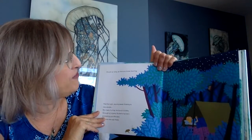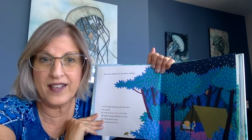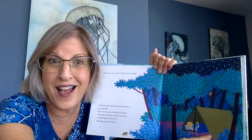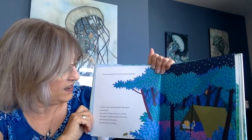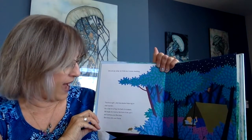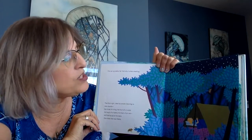She set up camp far away from any human dwelling. Remember what a dwelling is? A dwelling is a place somebody would live, like a house or an apartment. Well, she set up camp outside in the Gombe forest, away from all humans. That first night, Jane lay awake listening to new sounds. The croak of a frog, the hum of crickets, the laugh of a hyena, the hoot of an owl, and looking up at the stars, she knew she was home.